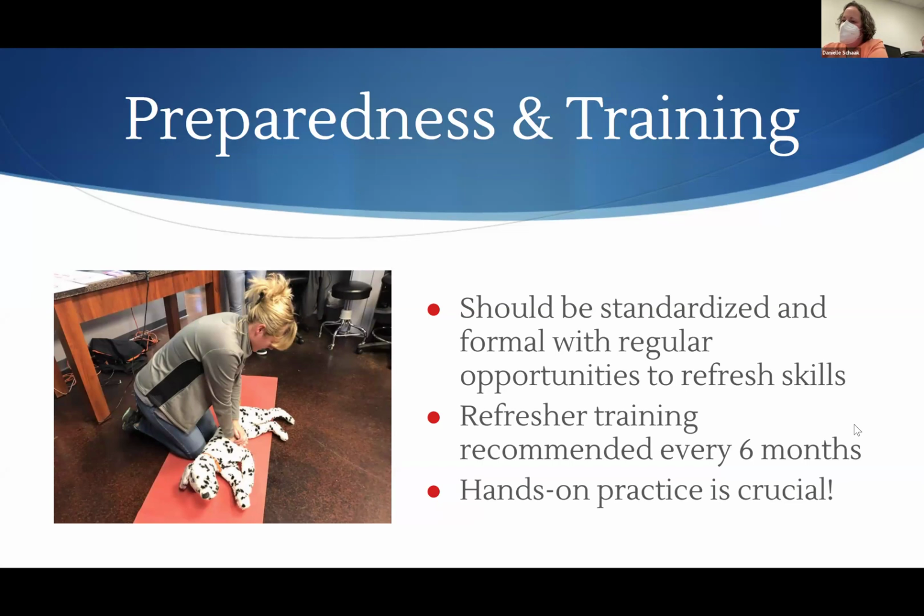Unfortunately, we're all digital here today, not in person, but we do have the models here at OVRS if you ever want to give it a try. Or oftentimes in ER, once we've done a code, or if we are on autopilot for a code, it's very common for the doctors to ask people if they want to practice doing their chest compressions. So there's always opportunity to get hands-on practice if you need it. Just let us know.